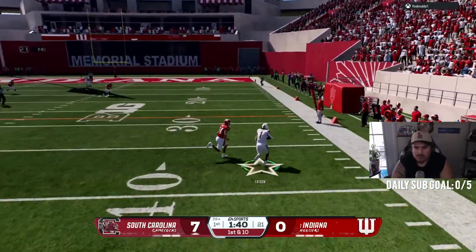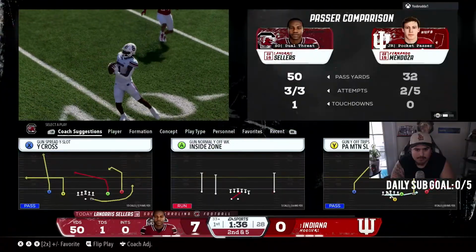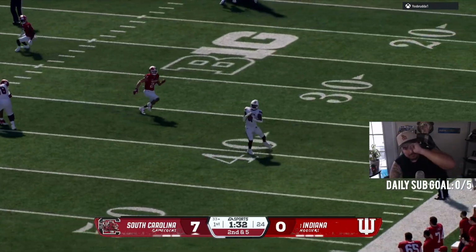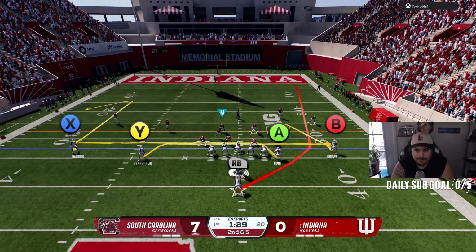Under fire. Takes the easy completion. He's brought down quickly. Minimal gain there. Still a bit short of the first down. One of the things you love about this running back is not only can he run between the tackles, but he's also a weapon in this offense catching the football. Second down coming up.